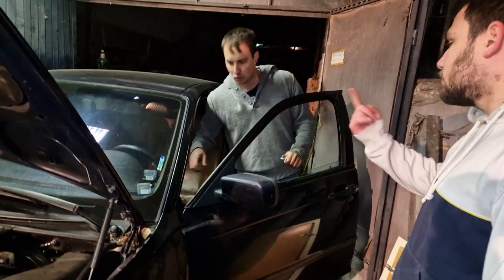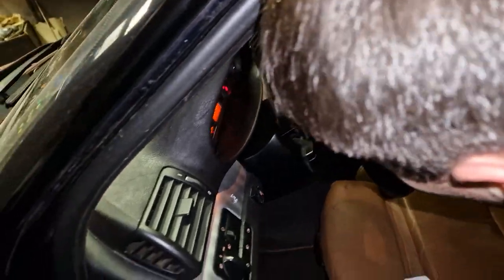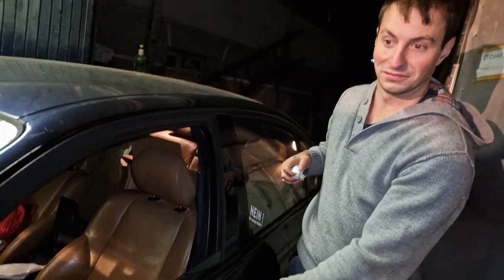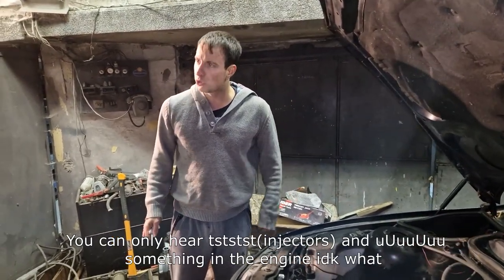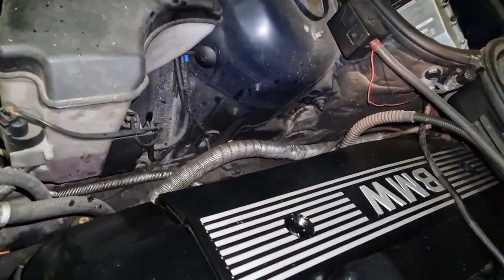Let's see if the car will start. Should I prime the oil? Does oil prime? Oh, let's start. We can see if it's okay. It's burning.